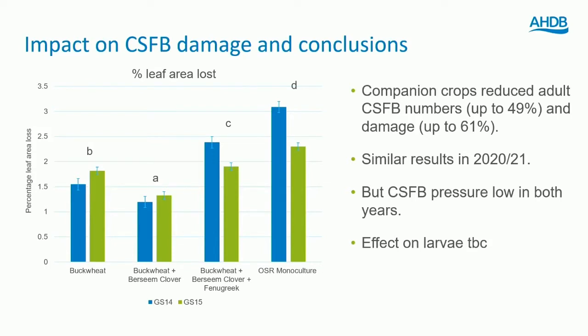And broadly speaking, these results are similar to a trial that we ran in the first year of the project, which was last year. But it is worth emphasising that both these sites had pretty low flea beetle pressure overall. So the question is, do we still see a similar level of reduction in flea beetle damage where the pressure is higher? And it's also worth saying we will be looking at larvae and indeed yield in this trial as well.